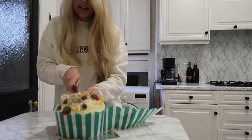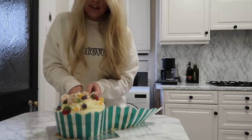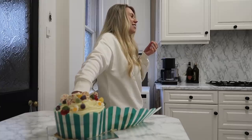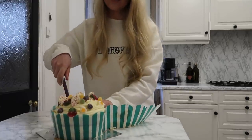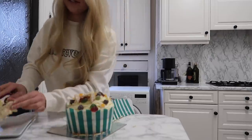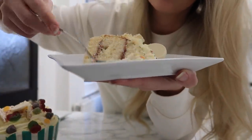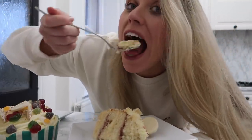Scream? Yeah, when you get to the end. Ah! When you cut the cake. You never do that. I'm sure that's what you're meant to do. Well, just me. Yes. It's my birthday cake for 2021. 29th birthday. Happy birthday to me.